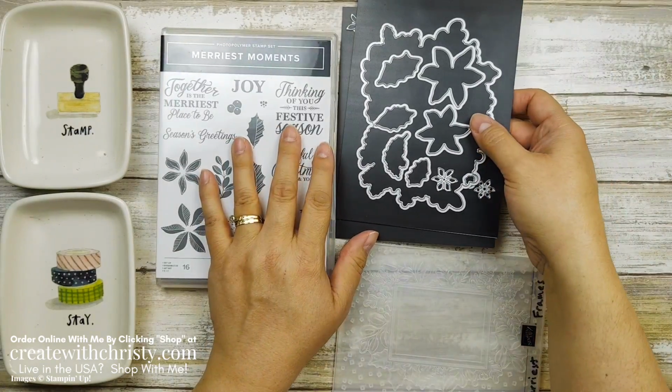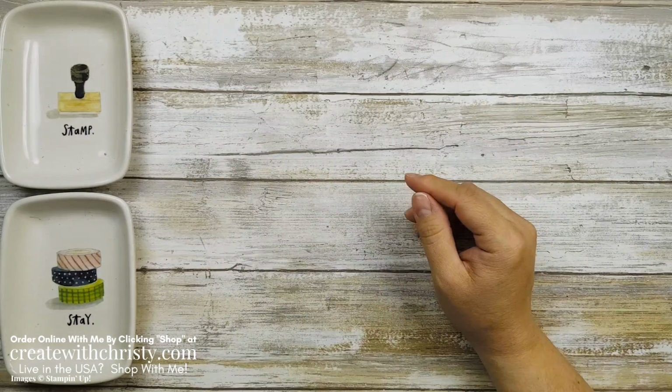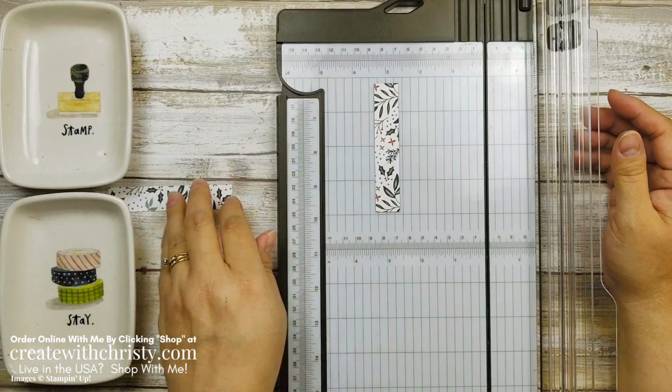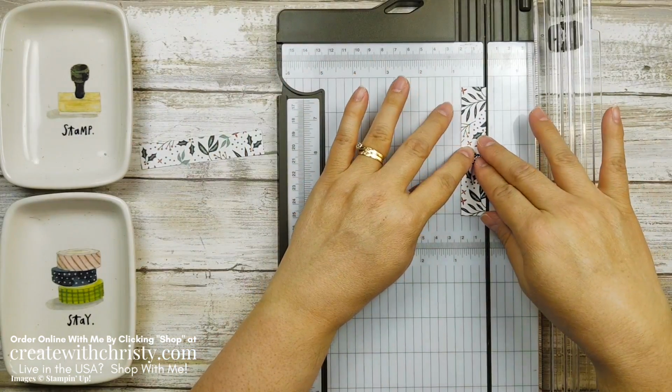Okay, let's get started with the card. First off, let me show you how to do that designer series paper trick I was telling you about. So we've got our paper trimmer out. I'm only going to do 2 of these. I've already done the others. I thought 2 would probably be plenty. That way you don't have to sit here and watch me do this.